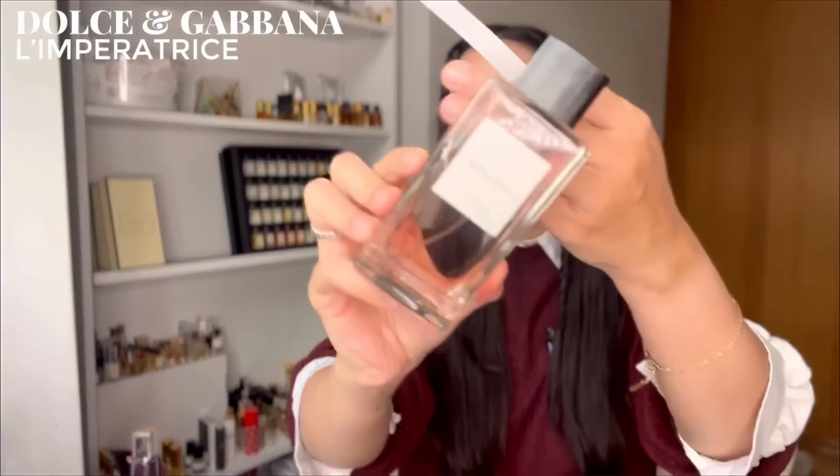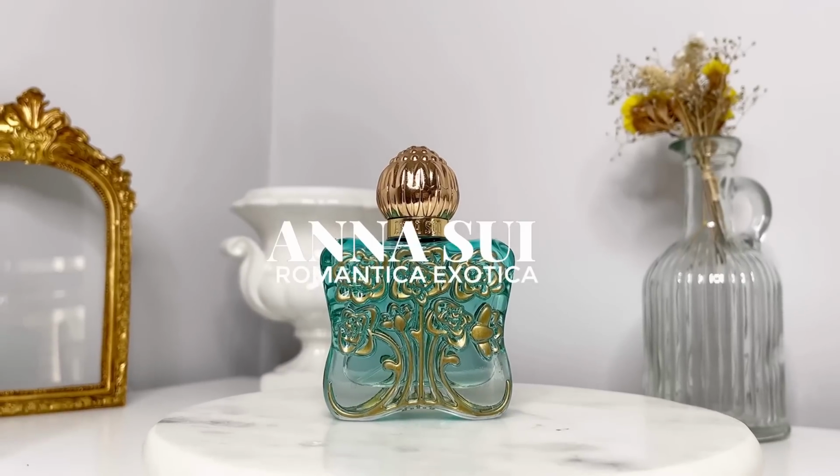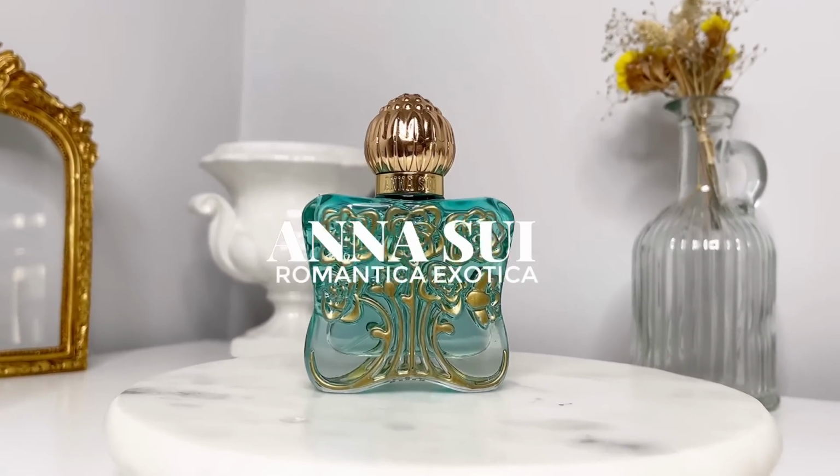I love the bottle design of Dolce & Gabbana for those collections. I think it's very cute. It's simple, but it's very cute and it looks much more luxury than the usual Dolce & Gabbana designer scent.